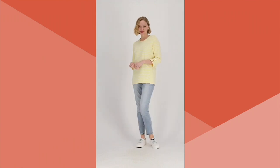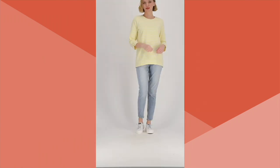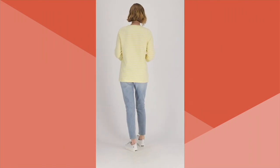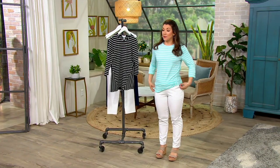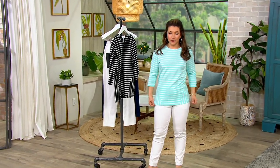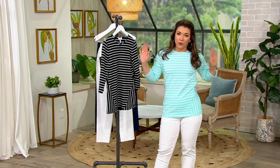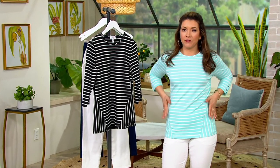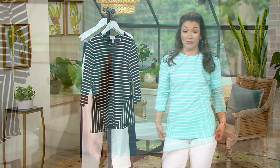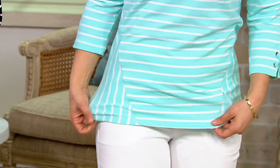So we have a striped French terry top with these really cute grommet details right at the sleeve, that 3/4 length sleeve. But this striped top is like a little smoke and mirrors because look, it has this little side panel where the stripes switch direction and it gives you everything that you need for that extra flattering feel and kind of a little refresh. Look how cute that is, okay? So let me show you the colors.